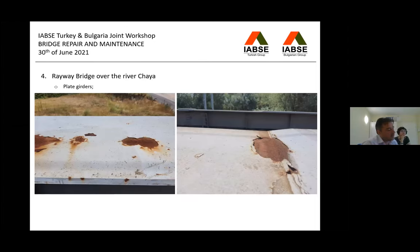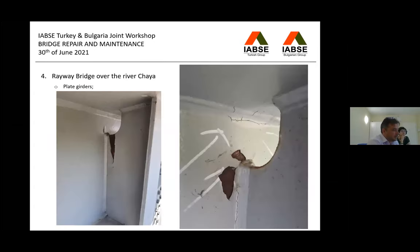And in the end, the last thing, also a number of damages in the anti-corrosion coating were found around the welds of the transversal stiffeners of the main girders. Some of them are likely to have been realized due to fatigue. Of course, we cannot state this, but it seems like due to the short period of operation, only 10 years, actually, if these are fatigue cracks, this is quite disturbing. But the actual condition must be clarified after more in-depth inspection of the structure.